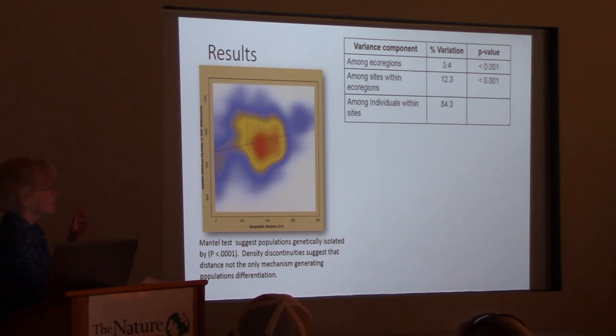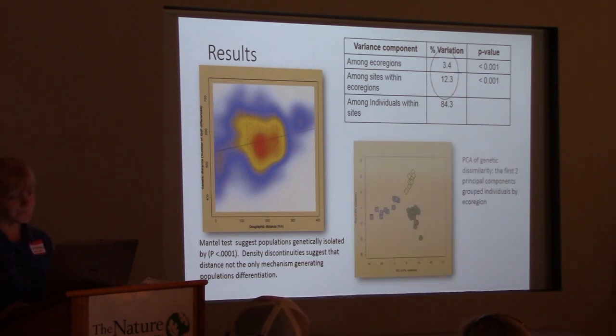So there's significant differences at this P value, so pretty high level, that there were differences among those ecoregions and among sites within those ecoregions. But this percent of variation, this high variance, suggests that there's a lot of plant-to-plant variation within a site, which argues for collecting from large populations and large number of individuals to maximize evolutionary potential.